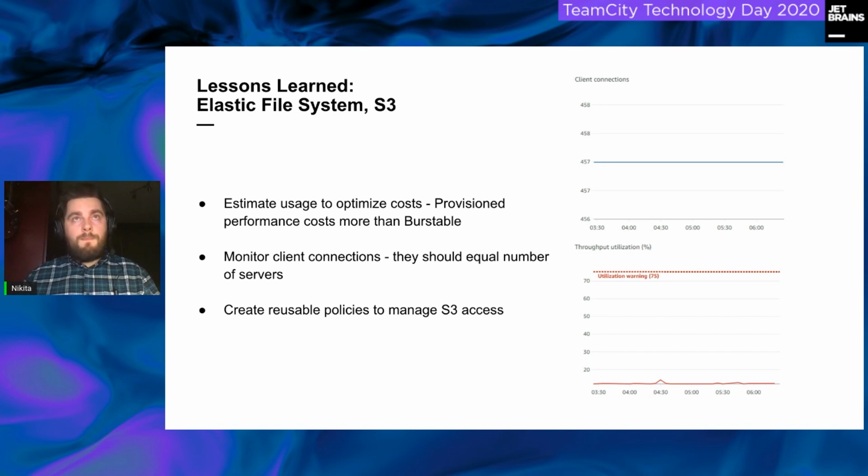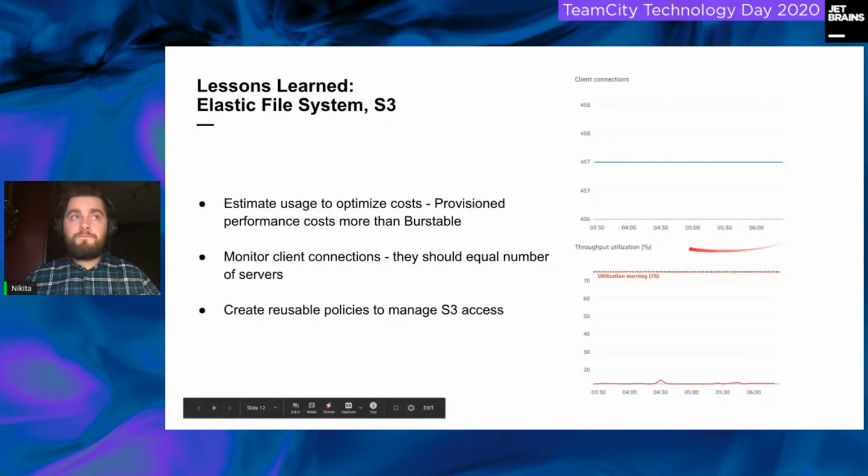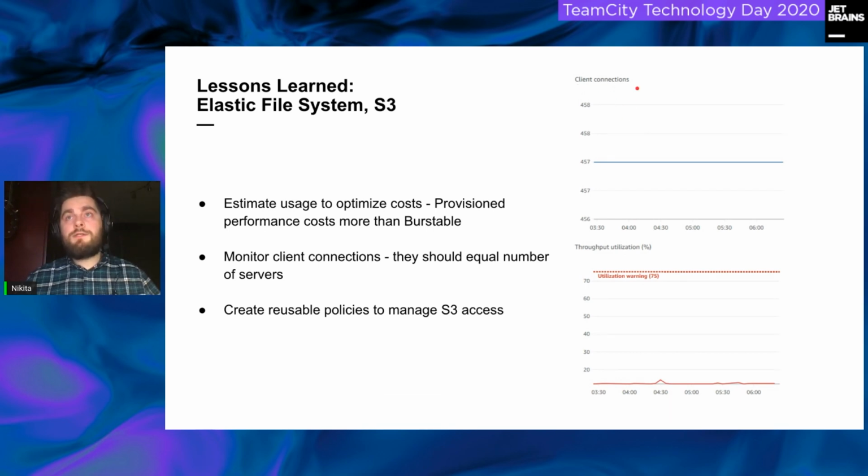So you should carefully calculate what you need, because you may need to set the performance tier to provisioned performance, or one should control burstable workloads in a different way. So the monitoring should be set up accordingly, because we still need to track the exact number of client connections and, of course, the throughput utilization. We can set up a warning that we're running low on throughput, and we need to decide to scale or not.